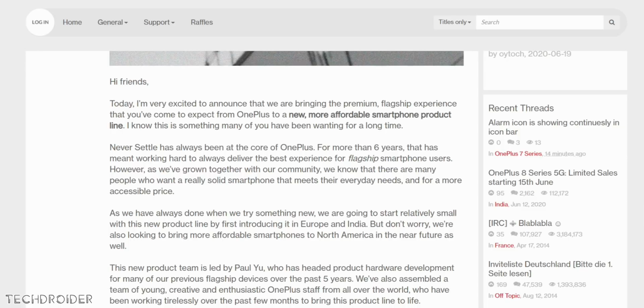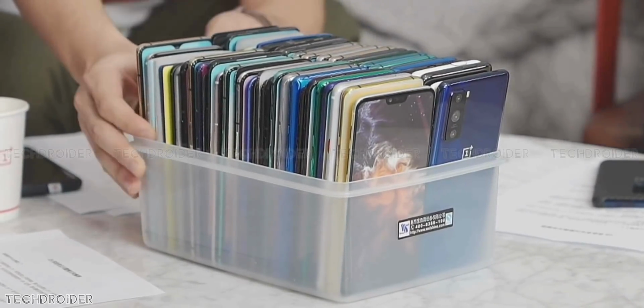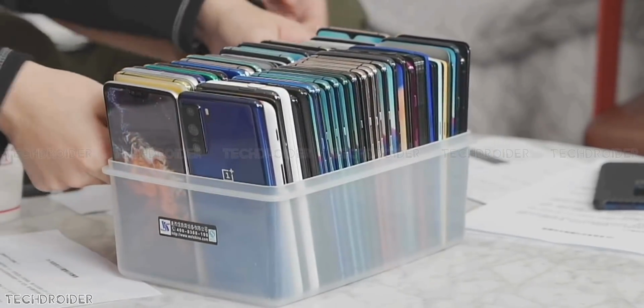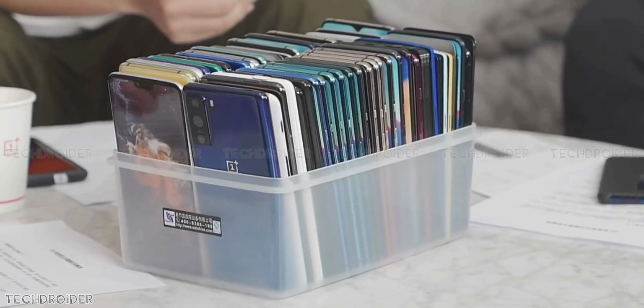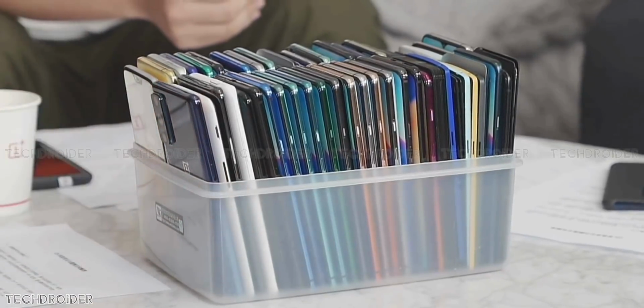Now some big news for you all in terms of the markets. It is coming to India and Europe as of now, and the official says, "We are planning to bring more affordable phones to North America in the near future as well." This means it's not coming to the USA. They say, "Stay assured, we are gonna launch different smartphones, affordable ones, in the US as well."